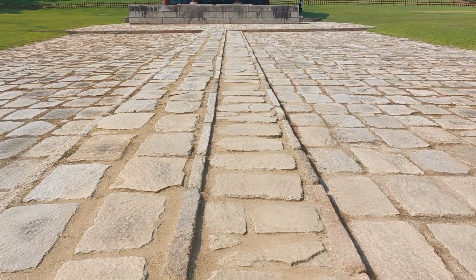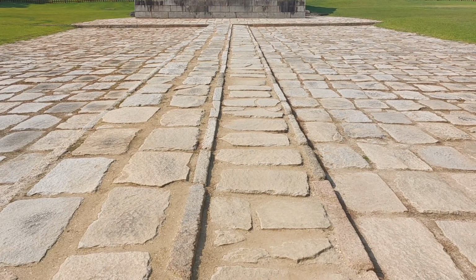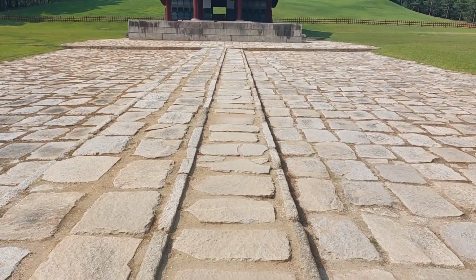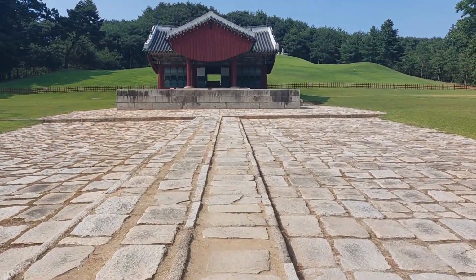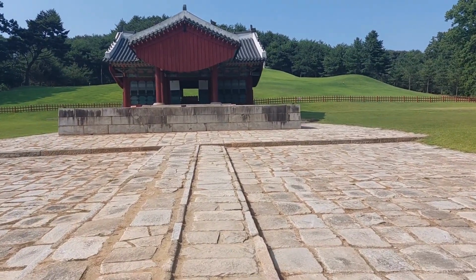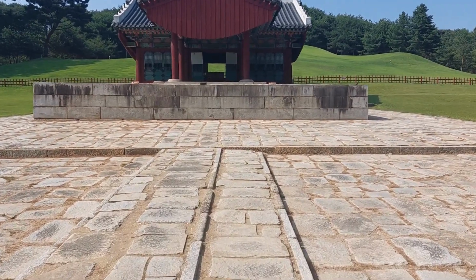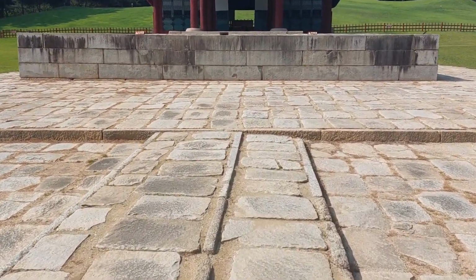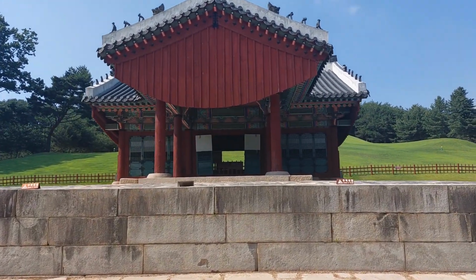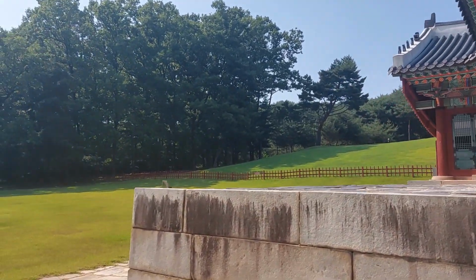The Oro is where the king would walk along when he holds a ceremonial or memorial service. So we're going to go along this one just to be respectful. This is the main entrance to this particular tomb.